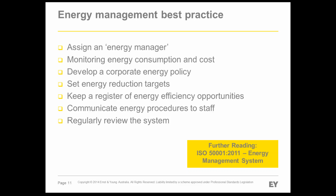It's a really great idea to keep a register of energy efficiency projects, and this can be done by conducting an energy audit of the site to identify what energy efficiency opportunities are available at your site. This way, when the chance comes along to implement these opportunities, you've already got a list and you can understand what can be implemented. So if you're going through changes to your site, upgrades, changes to production or processing, or if a government grant for energy efficiency comes along that you want to take advantage of, you have these opportunities ready to go.